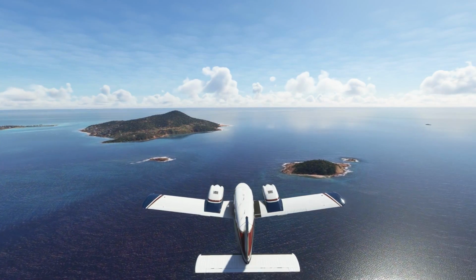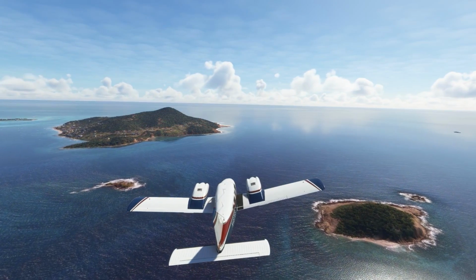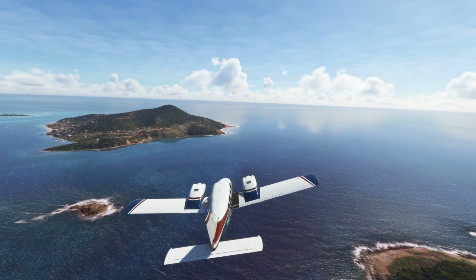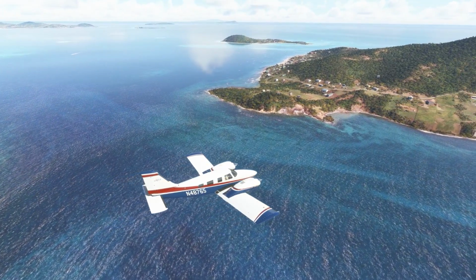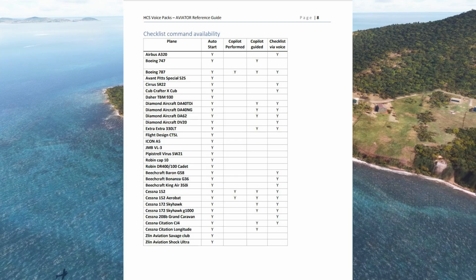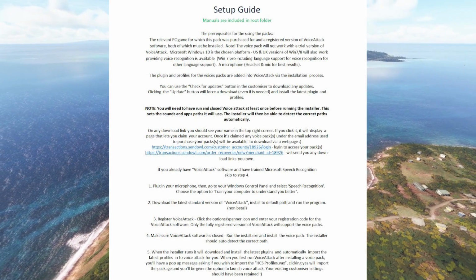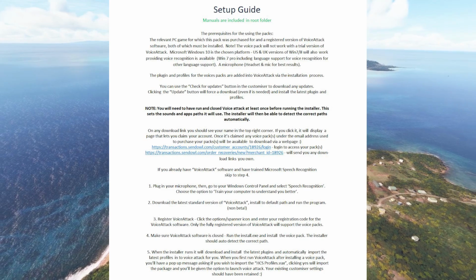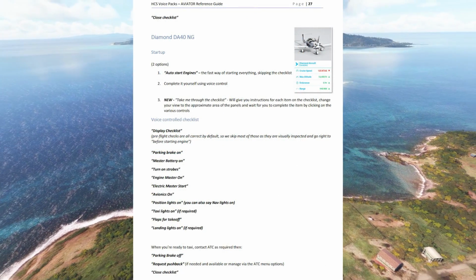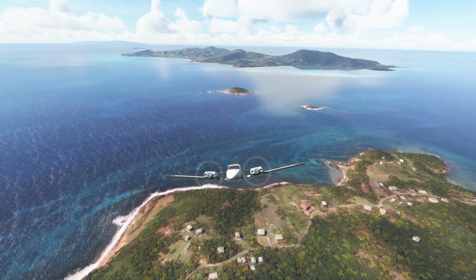It's really good for controlling the plane without actually being in the cockpit too, which is especially useful when sightseeing or using other external cameras. In terms of actual commands, Aviator comes with detailed documentation about how to use it and which planes have which checklists available. I understand this is an ongoing project which is updated regularly, so expect to see more planes added. There are also universal commands which are applicable to all the planes, so these are good to memorize once you get used to it all.